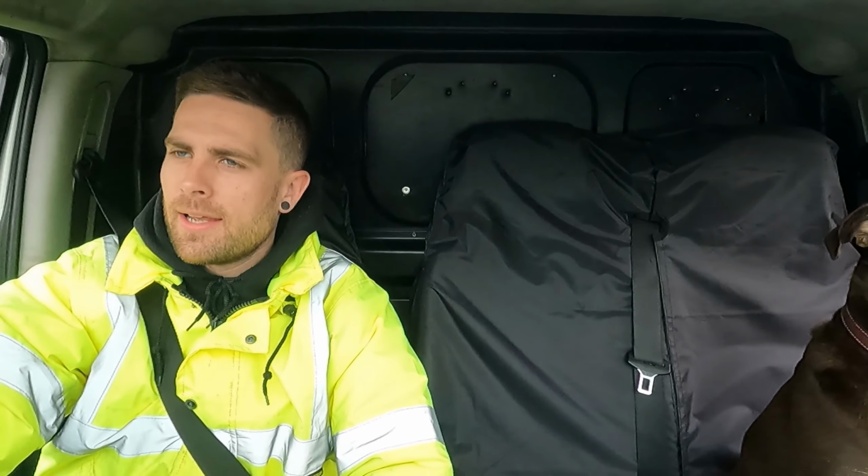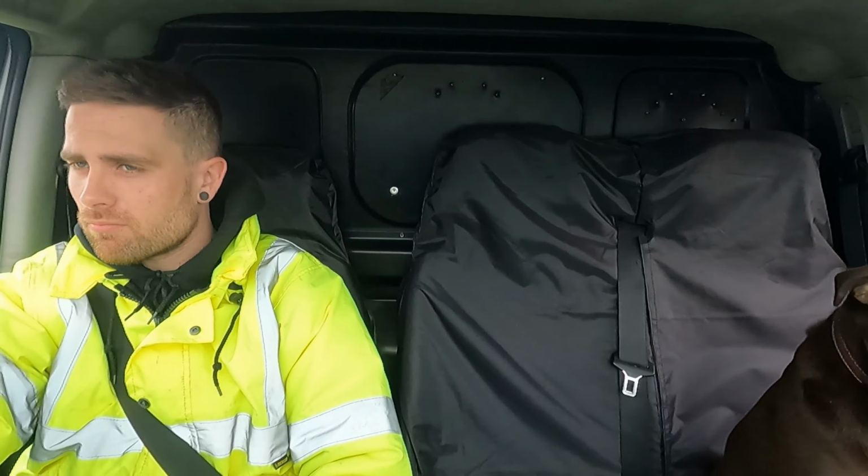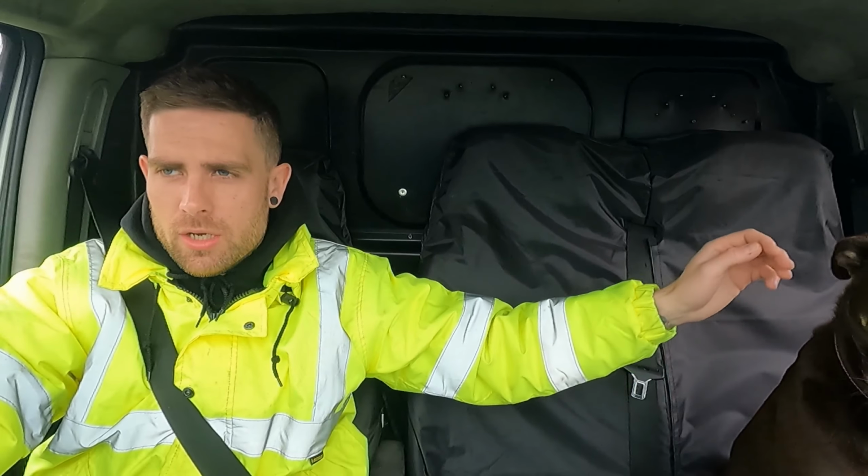Turning sideways. Yep, definitely a Monday. Today we've got a nice little Indian sandstone patio. It's not very big at all. Should be done in about half an hour or so.